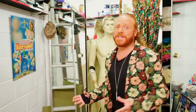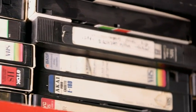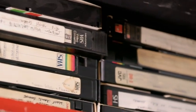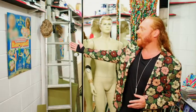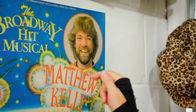Our quest for clues has brought us here to the garage, where there's yet even more evidence of the homeowner's connection to that mystical land, the 1980s. Regard this poster of the homeowner in a musical with Sandy Toksvig.